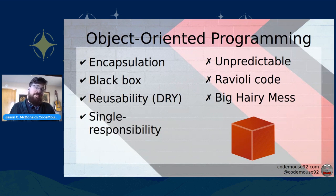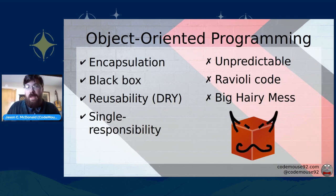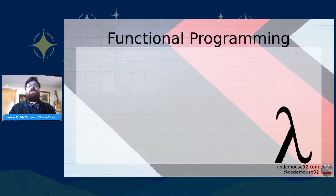Generally, once you get inheritance involved, you just get this big hairy mess. You get multiple inheritance, and it gets really complicated if you're not very careful. And this has led a lot of people to just demonize object-oriented programming as a horrible thing. The answer, they say, is found in functional programming.